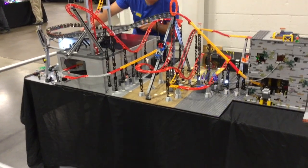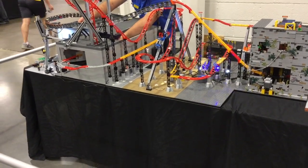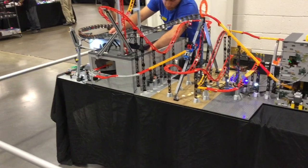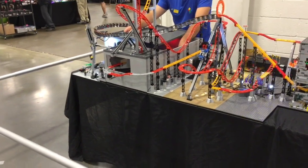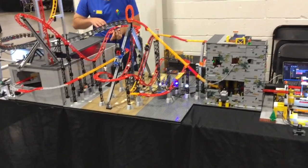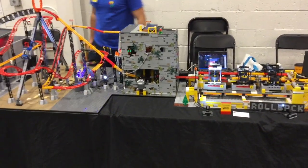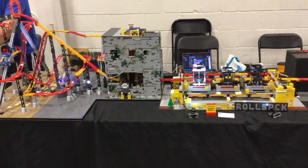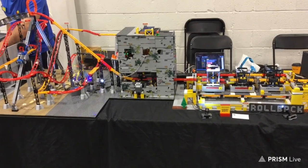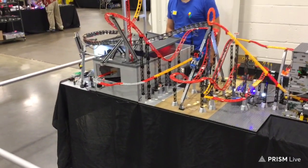Uh-oh. I'll just put it through here. Okay. Whee! Up the trail. Through the building. Oh, there he is. Woo! That is so cool.